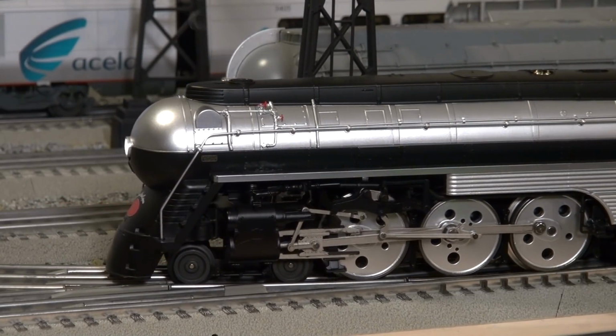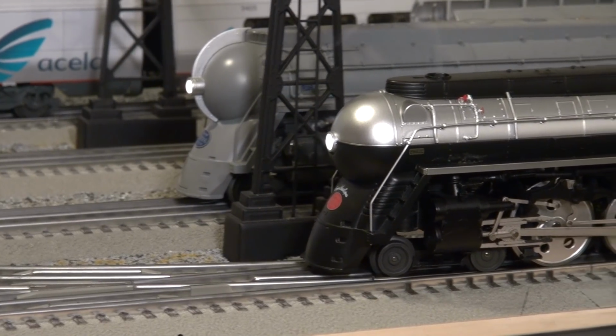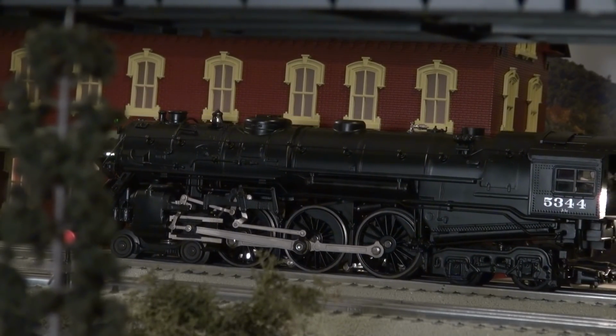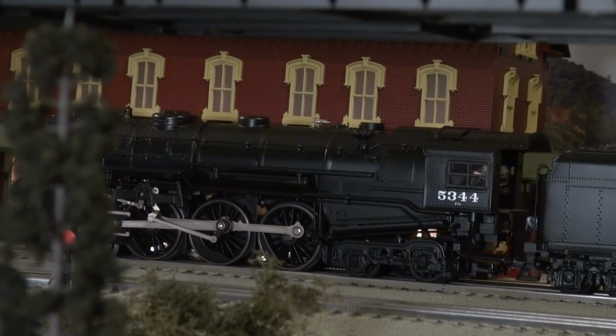On our main lines tonight, we are focused on New York Central steam, of course. On our outer main line, we have 3 different Lionel engines pulling these trains. Next to me here, we have the Lionel Legacy Empire State Express Hudson. One of my favorite engines, probably second only to the Dreyfuss Hudson. And then next to me over here, we have the Lionel Vision line, Hudson 5344. This is the homage to the famous pre-war 700E.